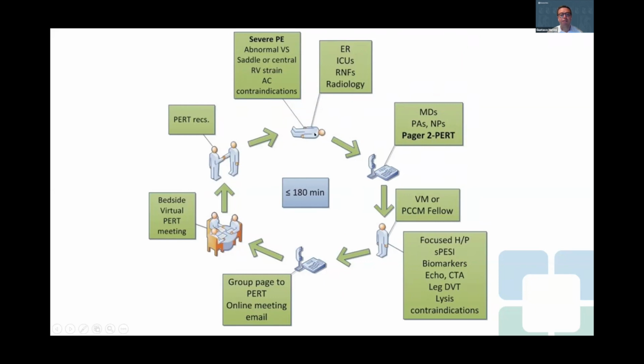The primary caregiver of the patient pages the to PERT. We have a primary line of response with vascular medicine or pulmonary critical care fellows. That person evaluates the patient at the bedside immediately, gathering the data that the team needs. And then a group page is sent and an online meeting email is sent. We meet with a virtual platform. Occasionally, as a matter of fact, the first case we met at the bedside, so that's doable as well, but more often than not, we have a virtual meeting.